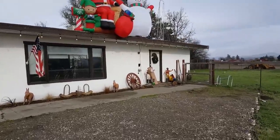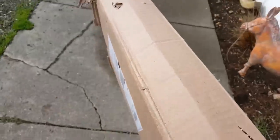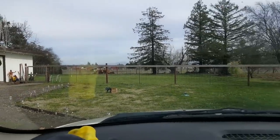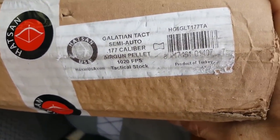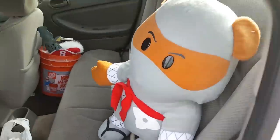Looks like Christmas came early this year. Good old Hatsan hard case. This is heavy. Hold that, will ya? I'm too lazy to walk to the front of my property, so I just drove. Merry Christmas, by the way. Thanks, buddy. I'll let you shoot it later.